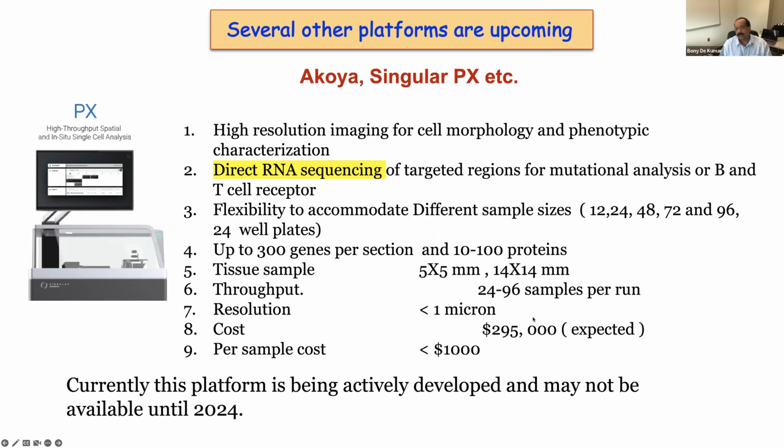There are other platforms like Akoya and Singular PX. This is also a platform that's going to be available in coming days. So what I just wanted to show you is that there are multiple platforms that are going to be available this year, 2023. And some of them we are evaluating. While we already have an in-house MERFISH platform, we are also evaluating one or two platforms for buying at some point.